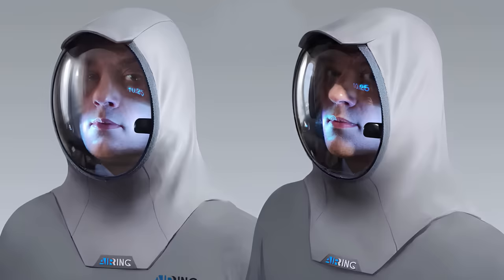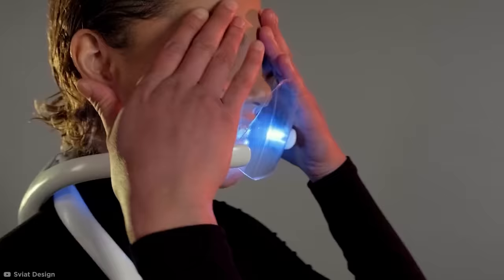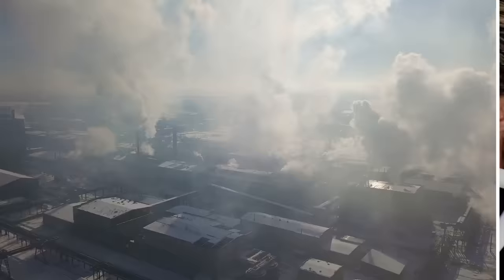It might look a little goofy now, but before long, light-up air purifiers like the Air Ring might well become the hottest fashion trend. Because even if the air is toxic, it's important to look outrageously cool in a range of colors, right?